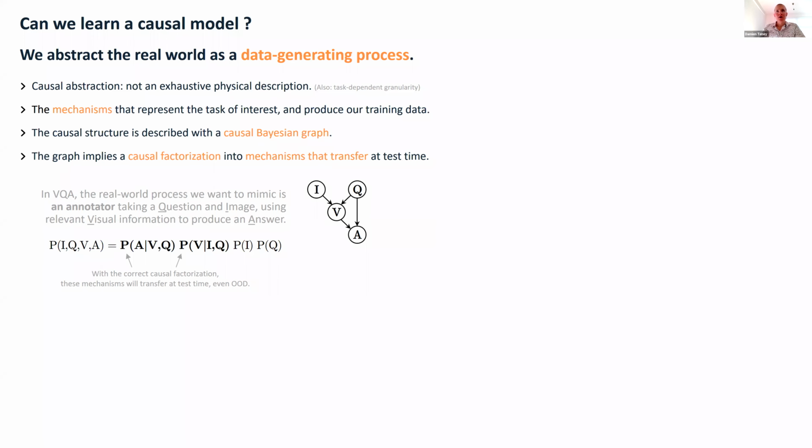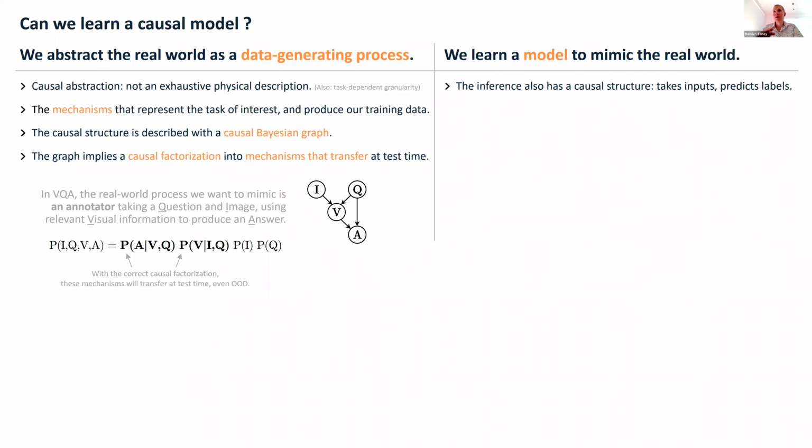So that's for the real world. On the other side, we have the model that we want to learn. We want it to mimic the real world, so we want to basically mimic the cognitive process of the annotator in our model.